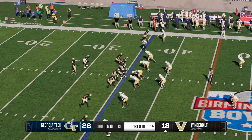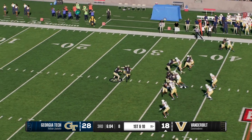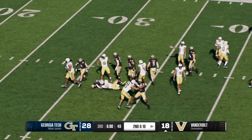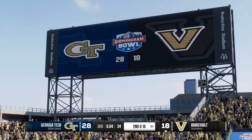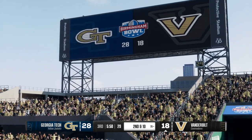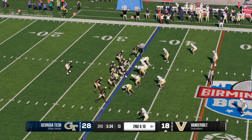They'll snap it on first down from the 35. Wide out in motion. Using his legs, it's Alexander. And this one will be stopped for no gain. Well, they're trying to run the football there, just nowhere to go. They got dominated up front at the point of attack. Got stuffed on first down. It's second and 10.